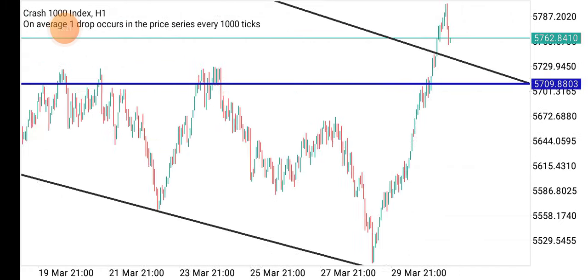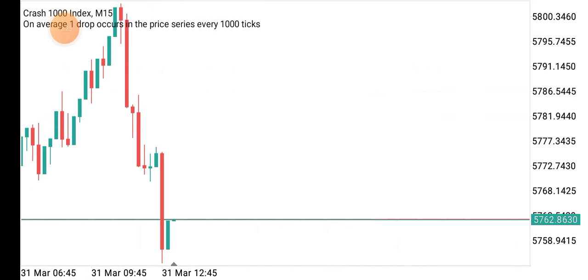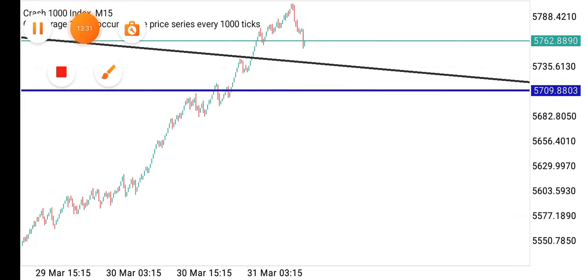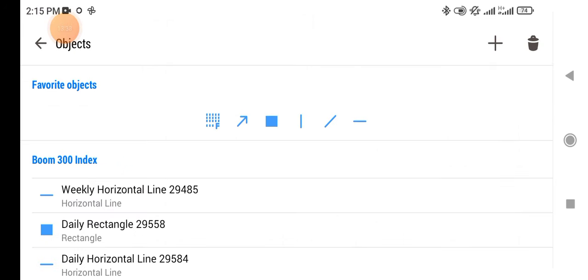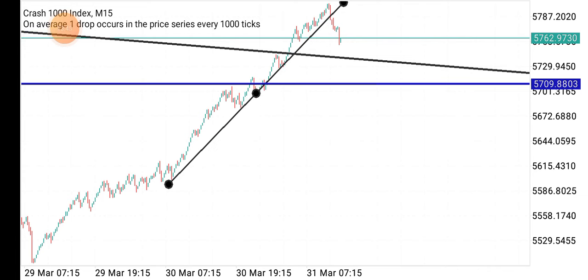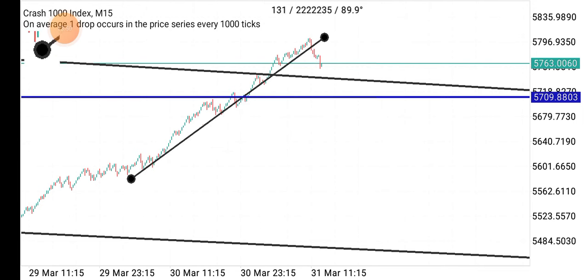Then on the 15 minutes time frame, see what we have here right now. We are still waiting for the market to get back to this particular zone. But right now the market is changing direction because it is targeting that particular blue line. If you try to join a trend line like now, you'll see that there's a breakout from the trend line, and if you want to catch these spikes as it is right now, guys, there's a chance you can catch these spikes.